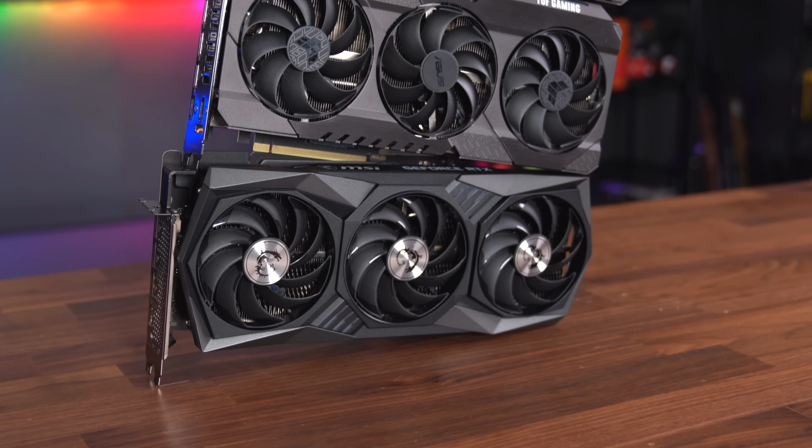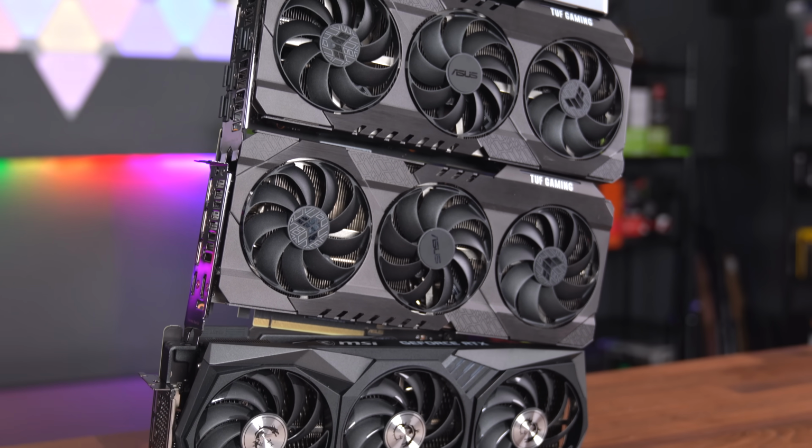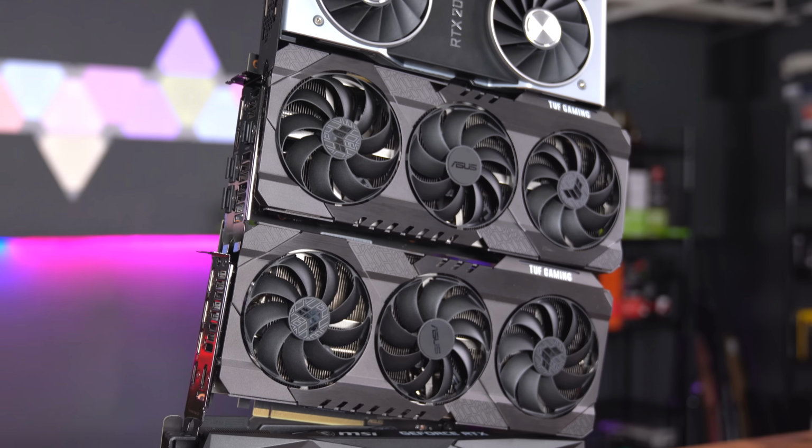The ball is officially in AMD's court. Are they going to have an answer to Nvidia's Ampere cards, or are they going to let Nvidia dunk over them once again? If AMD doesn't have an answer or competitor to the RTX 3070, then I got a feeling that this card is going to dominate the market. But yeah, let me know what you guys think about all of this. Are you upset because the card didn't live up to Nvidia's hype, or are you excited because of the amount of performance you're going to get for around $500?